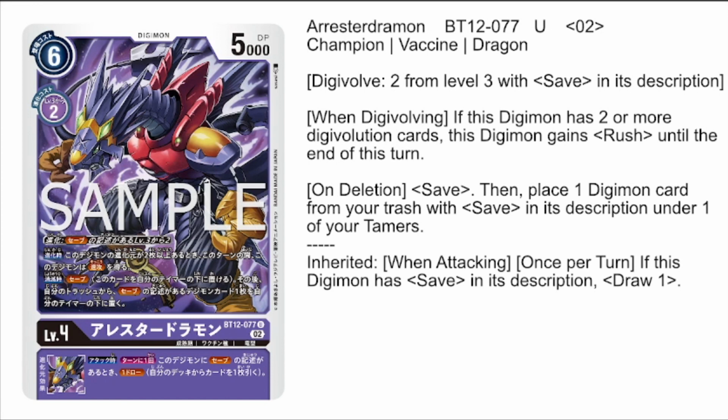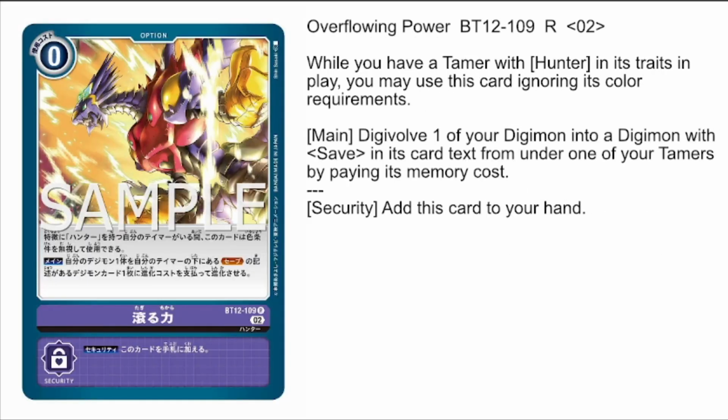And he even has a nice inheritable source himself that, again, is similar to Gumdramon, where it's just adding extra draw for our Digimon that's above him, having it save in its description. Next up, we have a new option for that style of deck in the form of Overflowing Power.